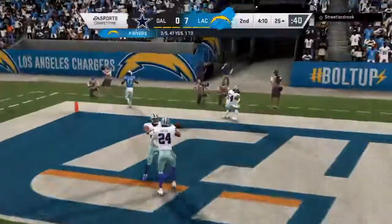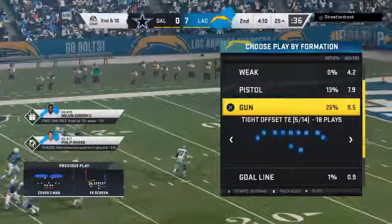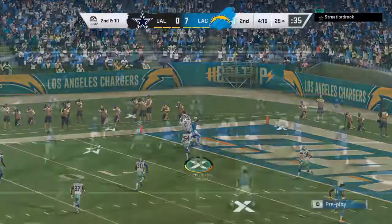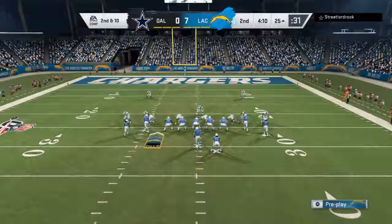Throwing, Rivers. And it's knocked away and incomplete. He was looking for Travis Benjamin that time. That'll bring up second down. An incomplete pass leads to 2nd and 10 from the 25.